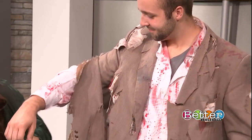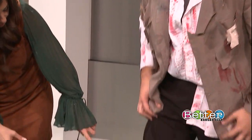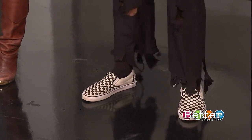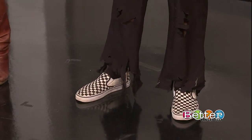This is so fun, and you have actually tattered the pants as well. I mean, he is down to the details. He is down to the details, absolutely. So he's ready to go teach some history and scare his students.